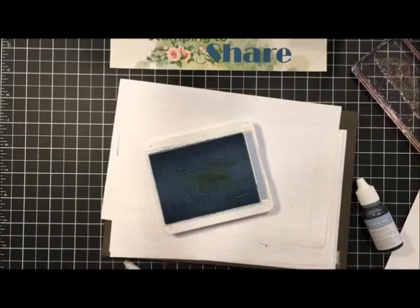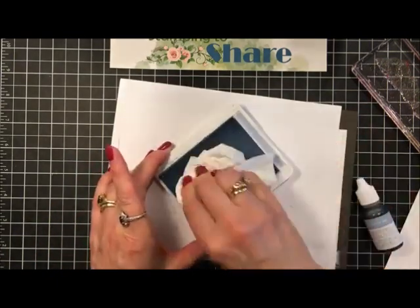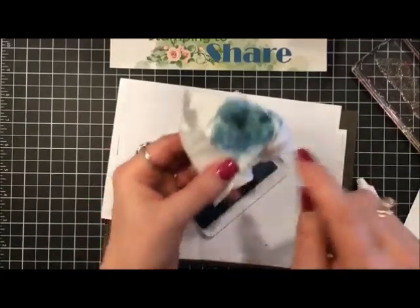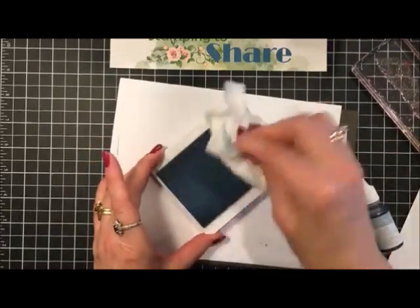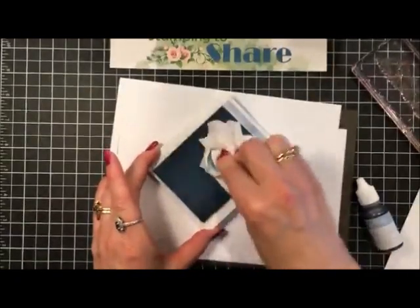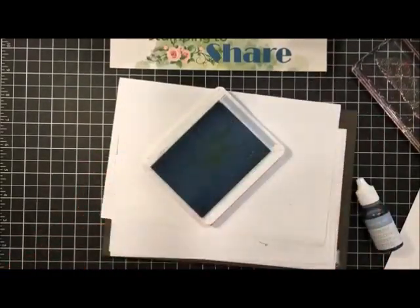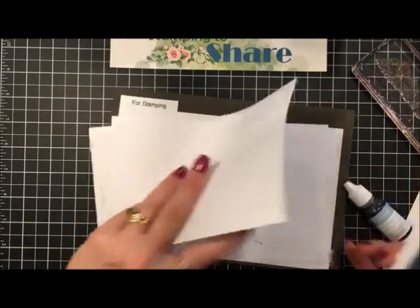So I would normally use a baby wipe. I don't have one handy, but I'm just going to take a Kleenex and I'm going to dab over the top of it just to pull away some of that green. And you can see that green is coming away. Well, maybe you can't, but I can. And so I'm just going to dab away as much of that green as I can with a piece of tissue paper. Then I'm going to do this one more time.